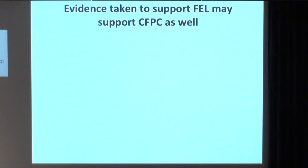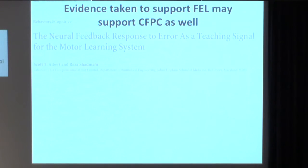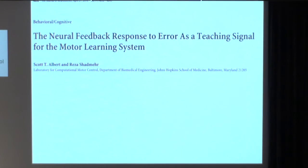So evidence that supported the cerebellum learning the output of the feedback controller can also support the cerebellum learning the input of the feedback controller, learning about the errors and about the motor commands. And for instance, take this very recent and nice paper. You see, April 2016, the neural feedback response to error as a teaching signal for the motor learning system. Now you'll see that there are remarkable similarities between this and what I just presented. But the title of this paper says that this is evidence pointing to the feedback response. So they use feedback error learning as their hypothesis. Okay.